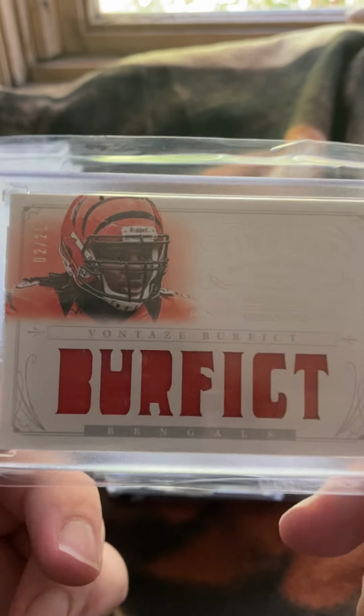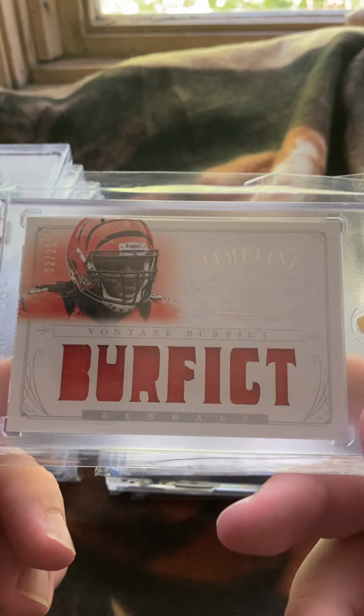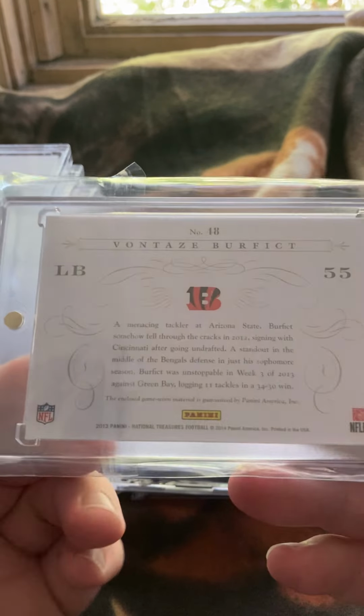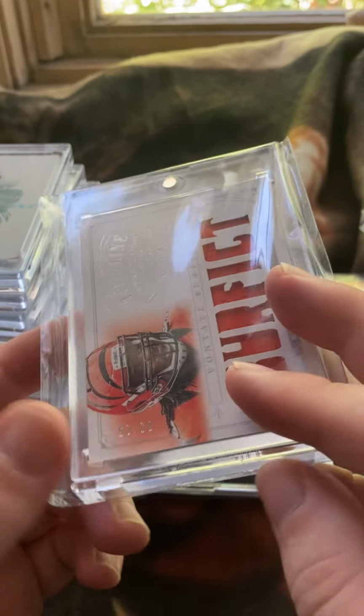So this is 2 out of 25, and these cards are insanely hard to find unless you look at Black Rose's listings, and I refuse to pay Black Rose prices. So it took a long time to find one of these. Enclosed game worn, so yeah, that's cool.